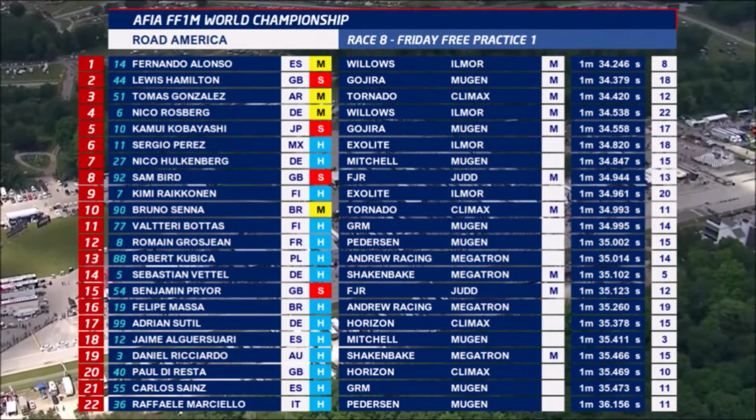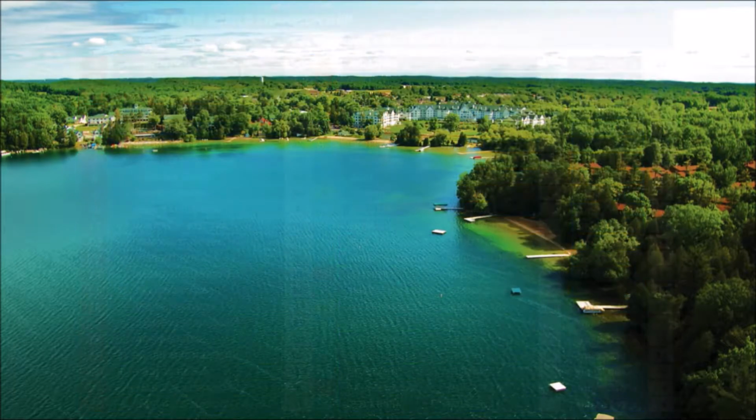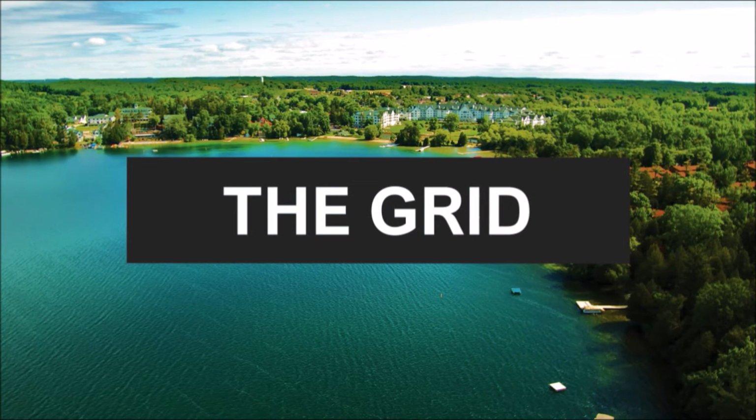Having a look at the practice times, although it didn't set a lot of laps, Fernando Alonso topped the session by just over a tenth from Lewis Hamilton, and Thomas Gonzalez, the Tornado's test driver and current championship leader in FF1M. And Alonso did it again, although by a slimmer margin, once again from Lewis Hamilton. A lot of drivers are using the hard tyres in the practice sessions, but we'll see what they use in the race. 1 or 2 stops expected throughout.